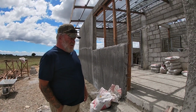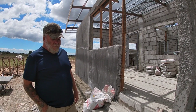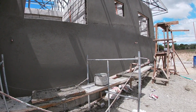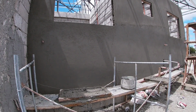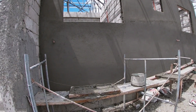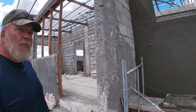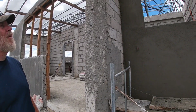Alright, it's lunchtime. The guys are up eating. And they've got this wall pretty much finished. I don't know if they're going to continue to try and smooth a little bit. Probably. It looks like they were in the process of smoothing it out when lunch came around. And then they'll start on the other side of the house there. Or maybe they'll do this here. I don't know. We will see. But it's looking good. It's all coming around.